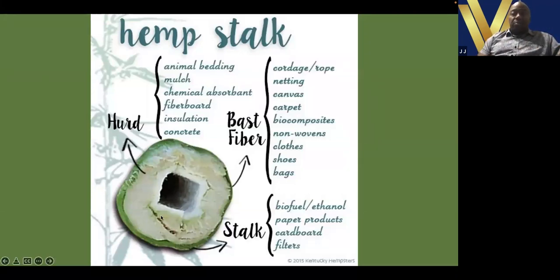The center portion of the plant is what's called hurd. Hurd can be used to make things like plastics. The combination of hurd, lime, and water makes a substance called hempcrete that can be used to build houses out of hemp. I've got pictures and all that stuff that I shared during my Hemp 101 seminars.